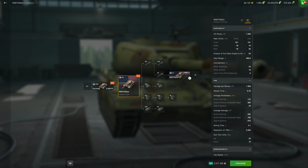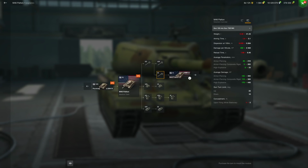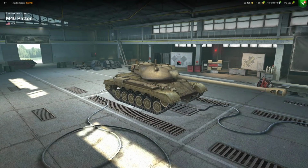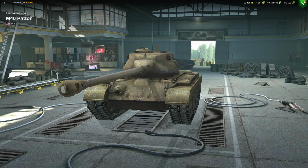And the other one which we will be looking at is in the American tech tree, and that's the M46 Patton. The M46 Patton, as you can see, also has great gun depression, 10 degrees, and really good damage per minute on its top gun, the T5E1M2, with 218 in terms of penetration, 265 on APCR, which is quite good for a TR9 medium tank. But this one relies on mobility mostly, and on the fact that it can really use ridgelines, because the ST-1 is armored, this one sure is not.